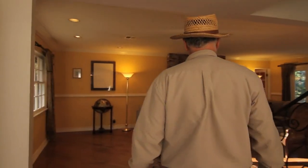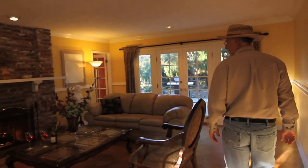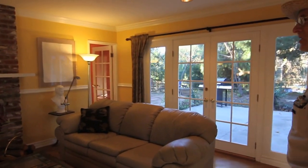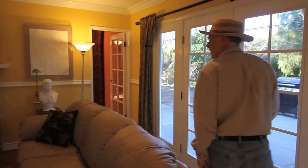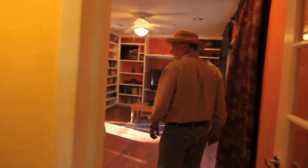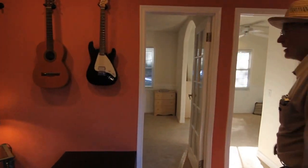Look at this wonderful living room. It's a hardwood floor. It's oak, real oak, not veneer. Fireplace, windows at both ends that spill light into the room. That's a gas fireplace, incidentally. You don't have to chop logs if you don't want to. This comes into the family room or library. You can have billiards in here.